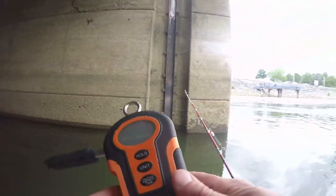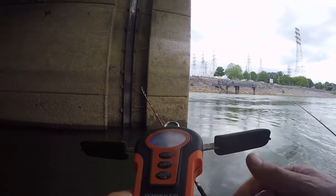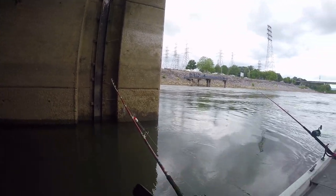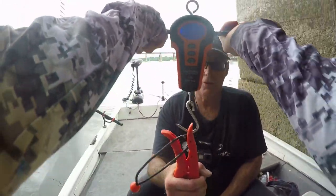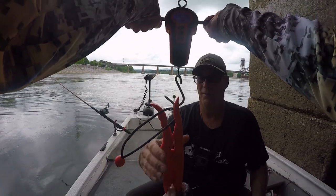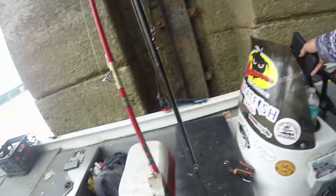Well, we're in the turbine hole, guys. I normally don't do this with clients, but we have low generation right now, so it's safe. And when the siren goes off, you have like 5 minutes or so to get out quick. And the weight is 15. That's a good one. Every inch counts. Ready for the release?